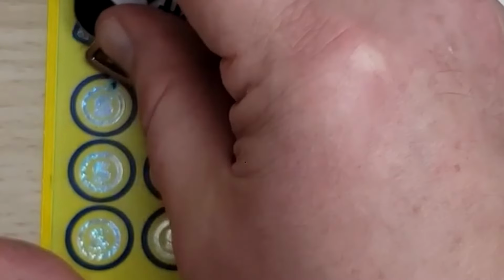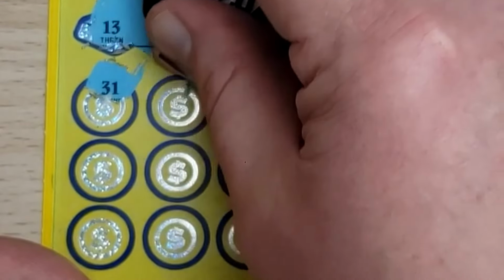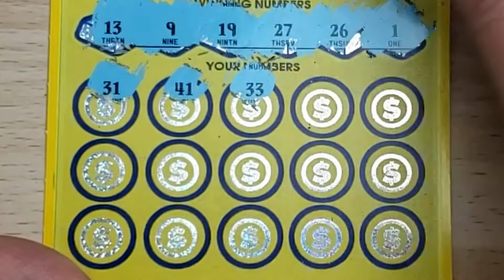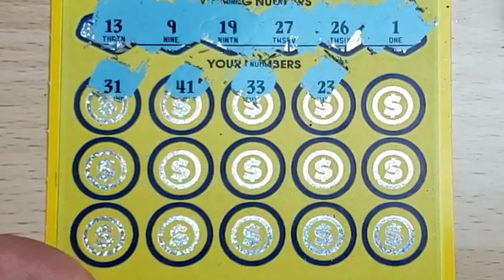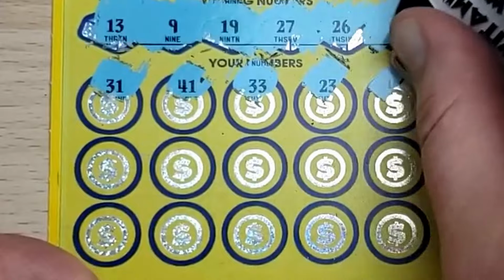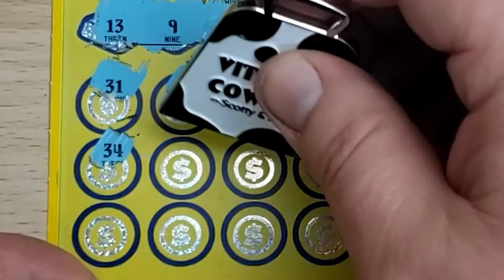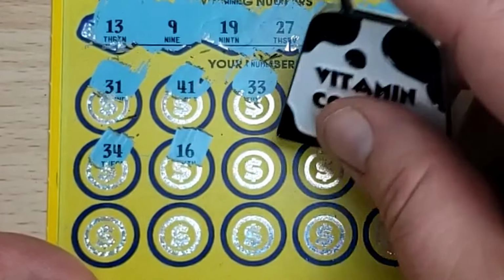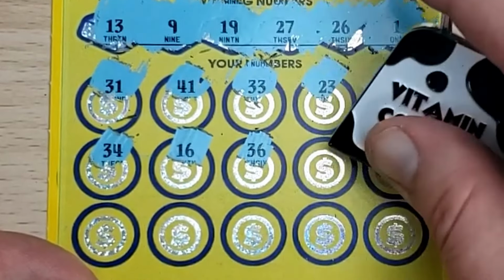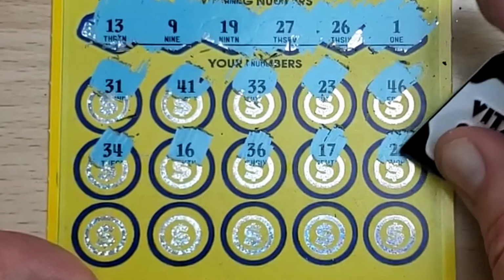Gamblicious Stalker. We got a 31. No 30s up here. 41. 33. All these are too high. The highest we have is a 27. 23. 46. 34. 16. 36. 17. Nothing's even close.